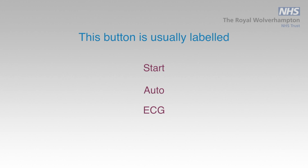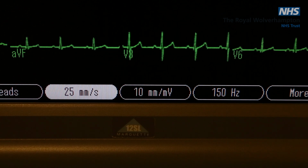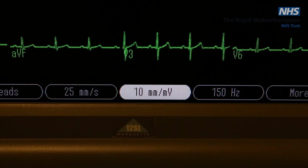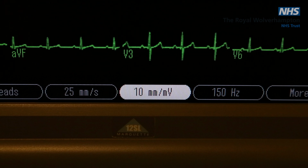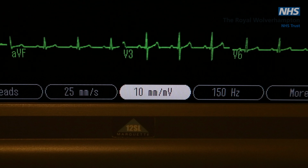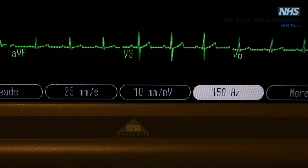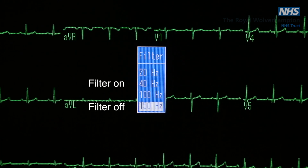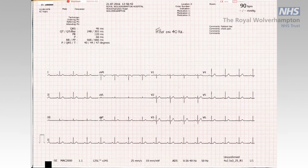A 12-lead ECG and simultaneous rhythm strip is most commonly recorded at 25 mm per second with a gain setting of 10 mm per millivolt. The initial recording should be made without the use of the manual filter, which alters the upper cutoff frequency to 40 Hz. The filter will reduce interference, but it also distorts the ECG and should only be used when absolutely necessary and when all other attempts to eliminate artifact have failed.